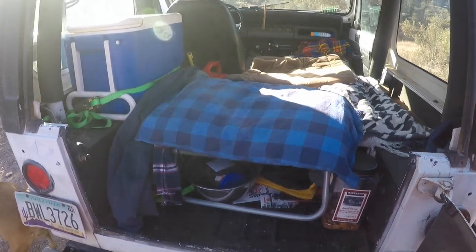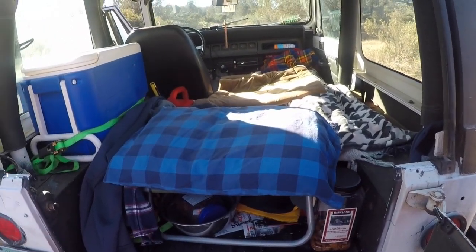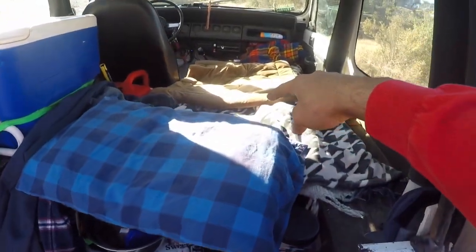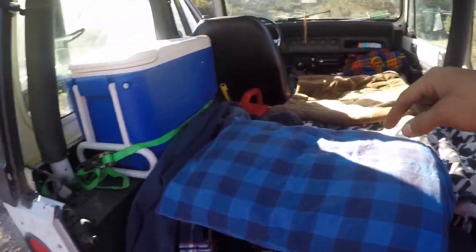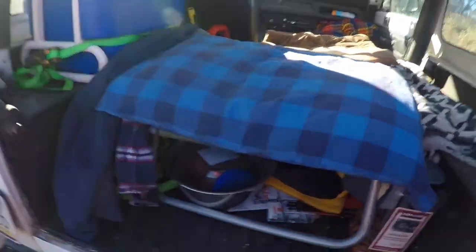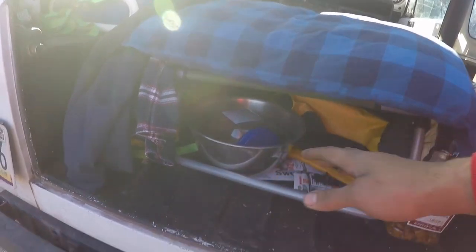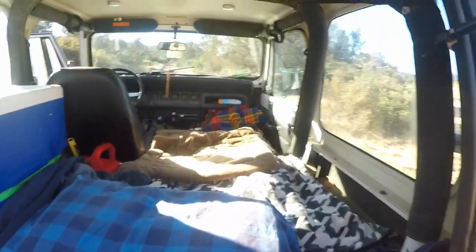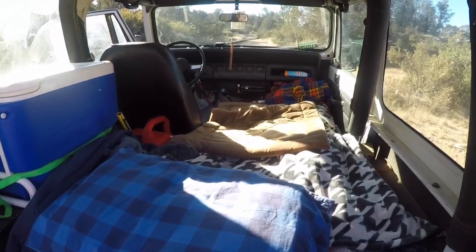And so yeah, let's show you what's inside the Jeep. So basically, I have the cot, all the blankets, pillow for sleeping. Right there, I got Cora's bed on there. Ice chest with drinks and food. Extra gas can. All my cooking stuff's underneath, and extra blankets and sweaters. And that's pretty much all I got in here.